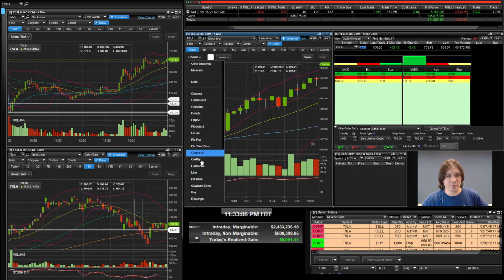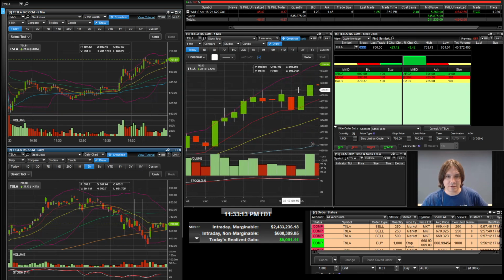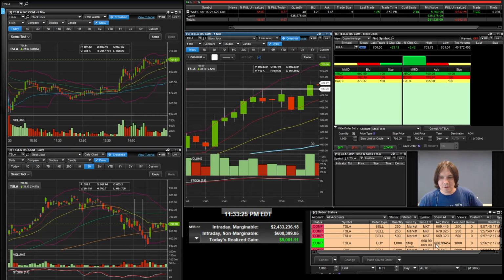What I'm looking for when I get into this, let me delete some of this crap, is an immediate run or immediate break of the high of the run, which is not very far away. Got that break, got a 670 break, all good things. So I start exiting, right? My first exit was pretty garbage. It popped up and then came right back down when I hit the sell button. Sold 500 shares at 669.32, and then finally started grinding higher, and I sold the rest at 670.02 and 669.44.